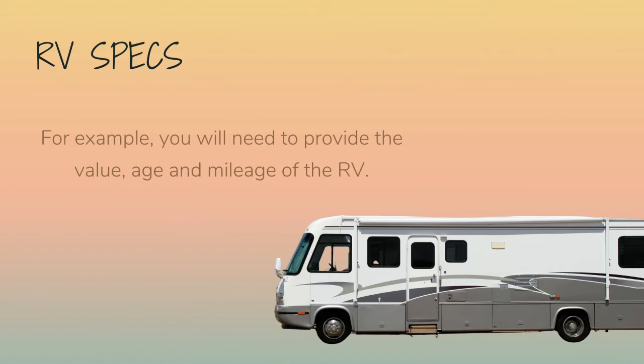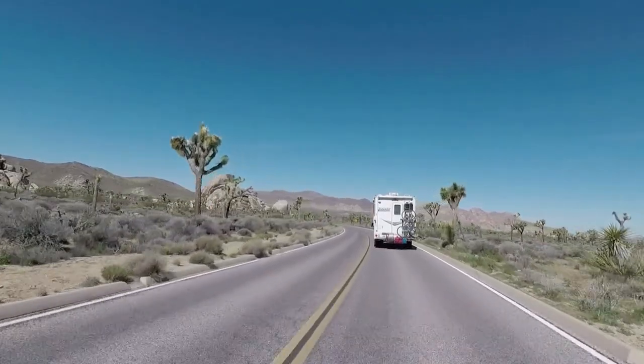Buying a used camper can save money up front, but it will usually come with higher interest rates and potentially higher maintenance costs in the long run. And there you have it.